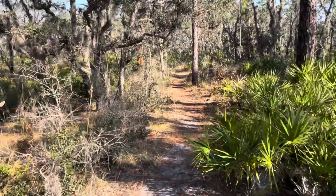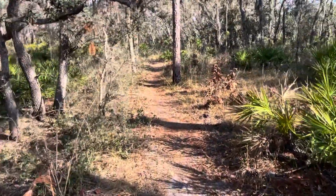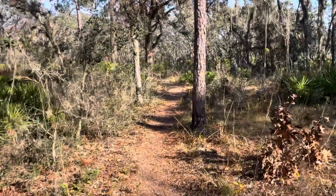So for any of the through hikers that are coming through this time of the year, it has just been gorgeous. It has just been perfect. So I hope all are well out there today.